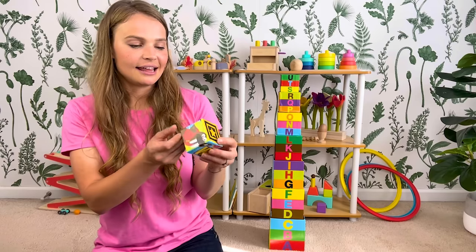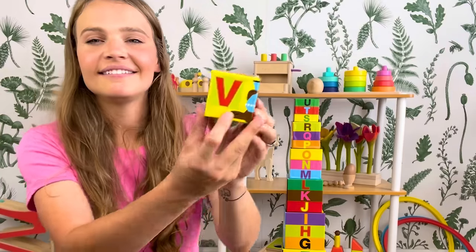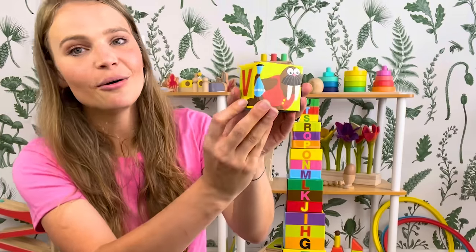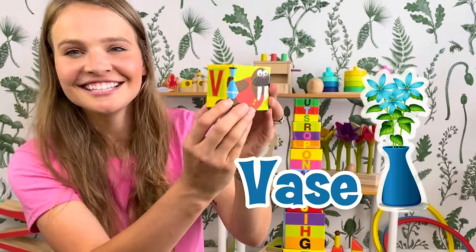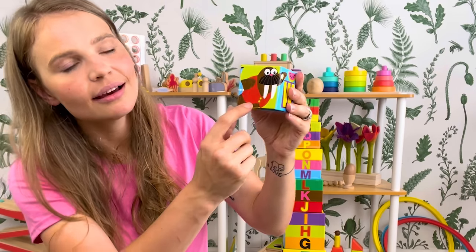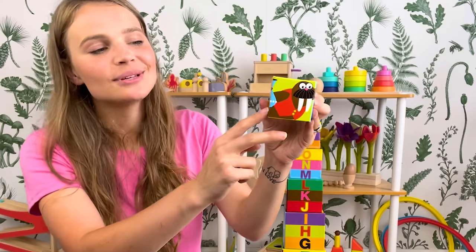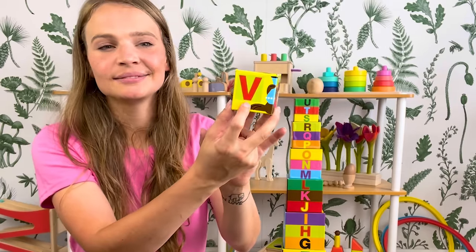All right, next, we've got the letter V for a vase, and this walrus is wearing a vest. Vest and vase both start with the letter V.